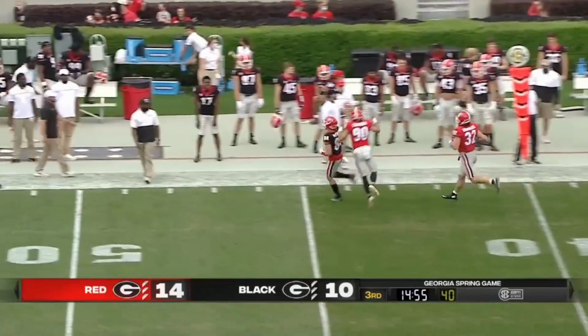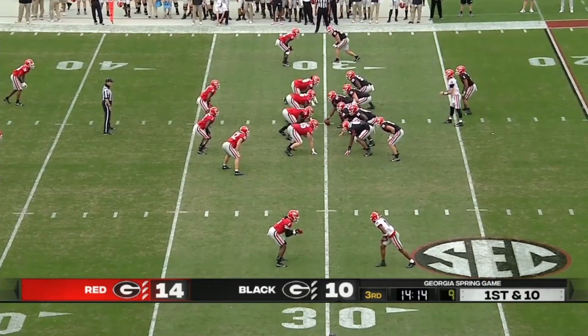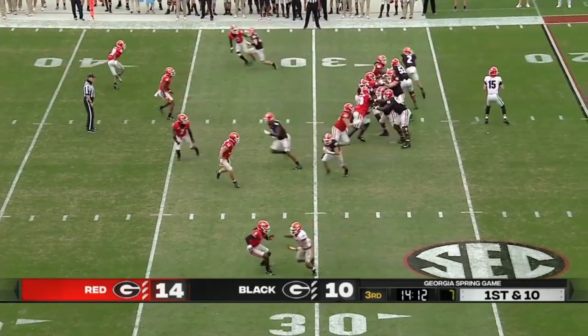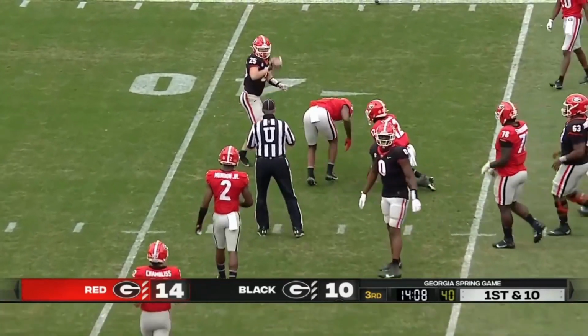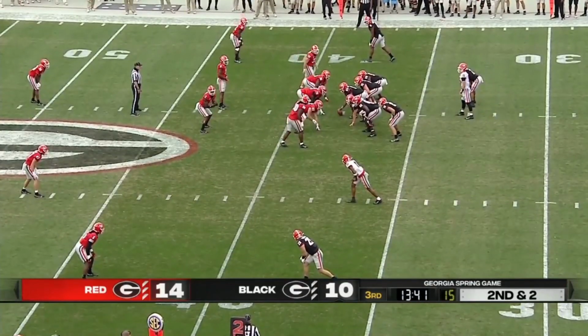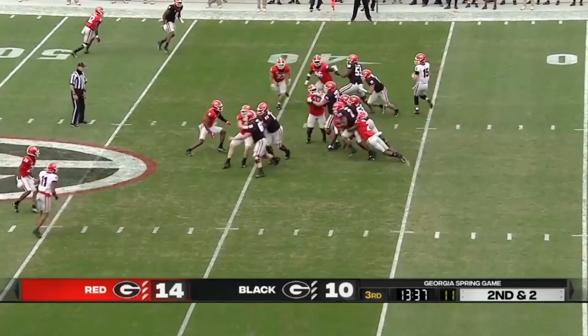McConkey slips his way through. But he had a great spring. And he might be their most natural thrower. He definitely is. I mentioned it earlier. This year, I think we're all going to see how they grow, just as individuals and on the football field.